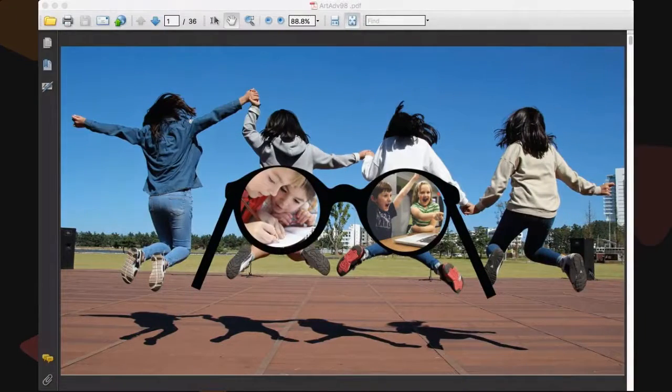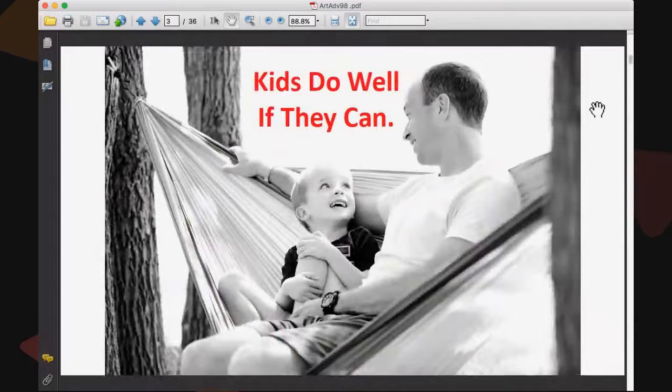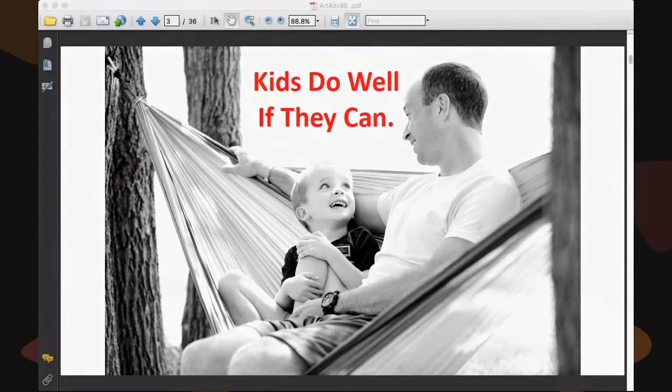If you were here with us last week, we talked about the importance of changing our lens. So instead of seeing children as this rambunctious bunch of kids that won't settle down and do work, let's look at kids in a different light. Instead of saying kids do well if they wanna, we want to be using the lens of kids do well if they can.